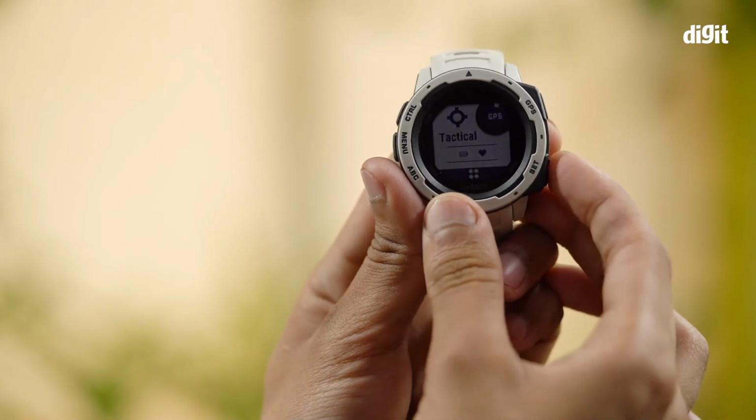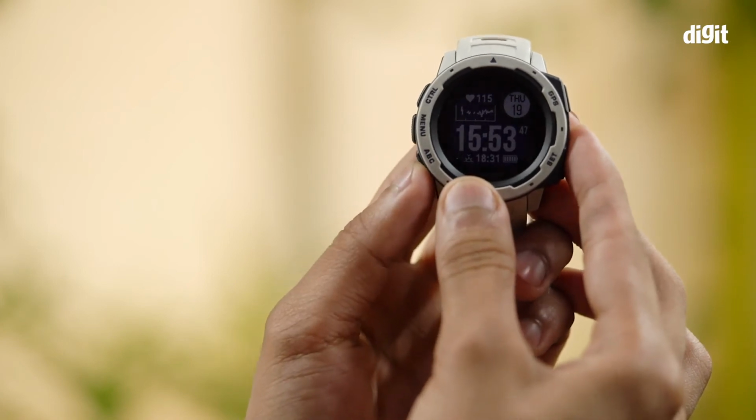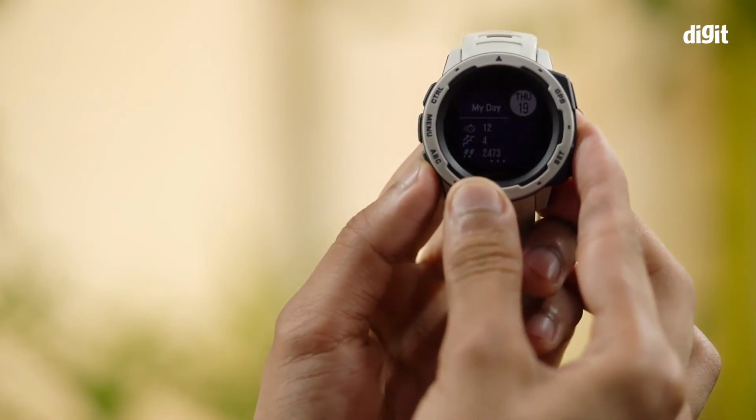Over a 15 lap swim, it reported 17 in one case, and in another 15 lap swim, it reported 14. So there is a slight discrepancy there with swimming, but we've not really been able to test any smart tracker which was able to track swims 100% accurately.